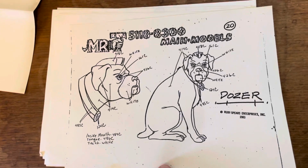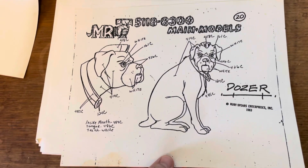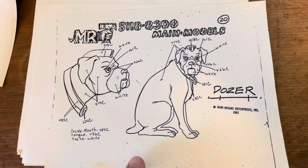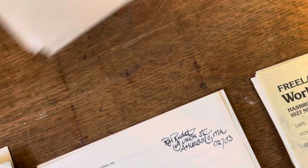Here's the dog Dozer, very cool. Mr. Merklein did a lot of animals as well. So this is dated 1983 as well. So I think all this Mr. T work is going to be from that 1983 era. I'm going to turn some things over here.